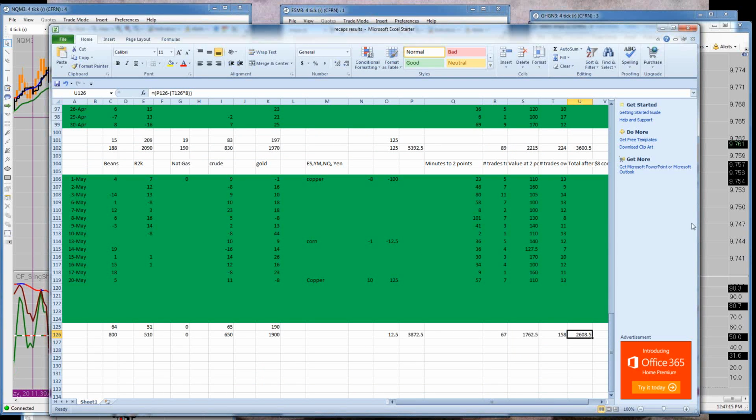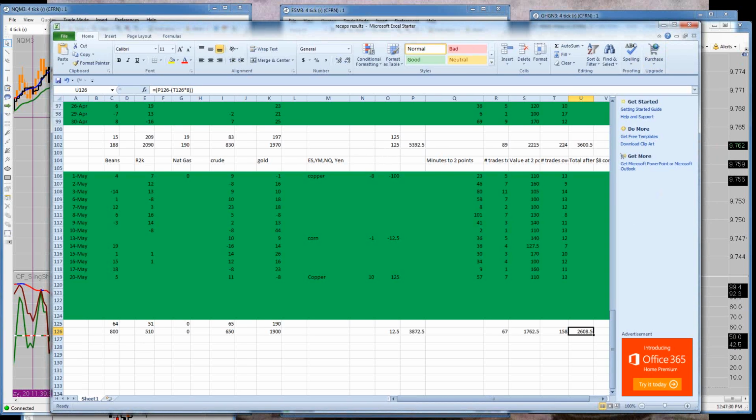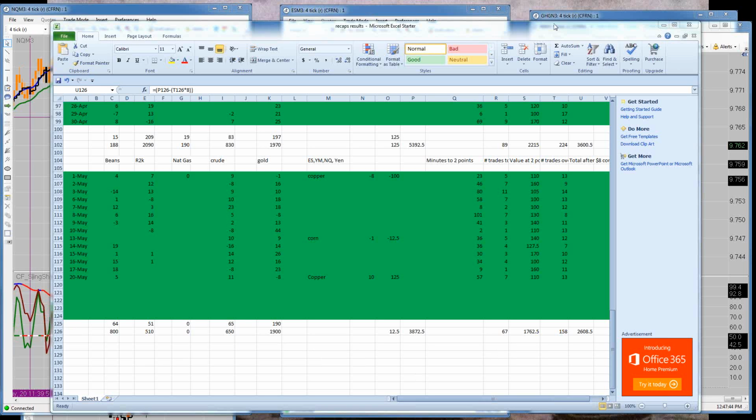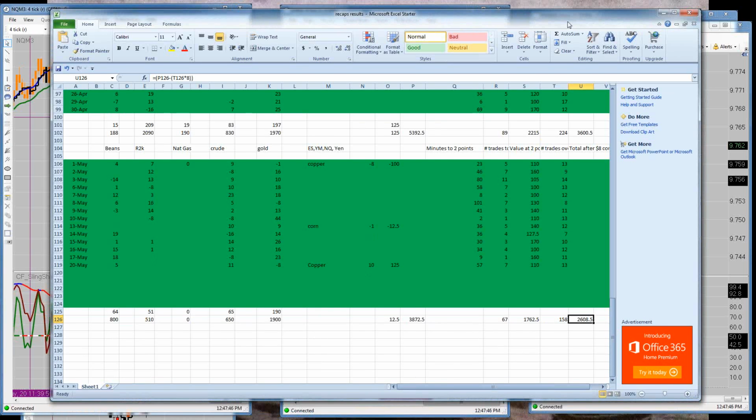Let's see, 3872.5 and 5392.5. So I need to make $1,521 before the end of the month to get a new monthly high. How many days is that? Business days, we have 4 this week, and 4 next week. So we still have time. 8 days. We should be able to do that.